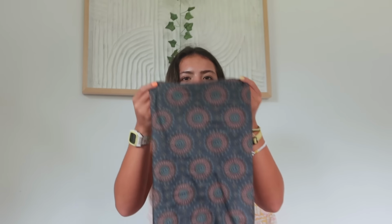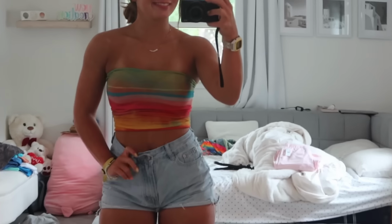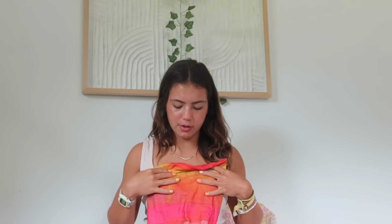Then we have a bunch of little tops. My mom got two from Natural Life. They are like the ones that are a billion different things in one. So here's the first print. It's a darker print, but I think it'll be fun. And then this is the one that I actually asked for. It's so vibrant and so pink, and I just love it. It's like a rainbow, and I've seen this on so many people. I thought it was so cute.